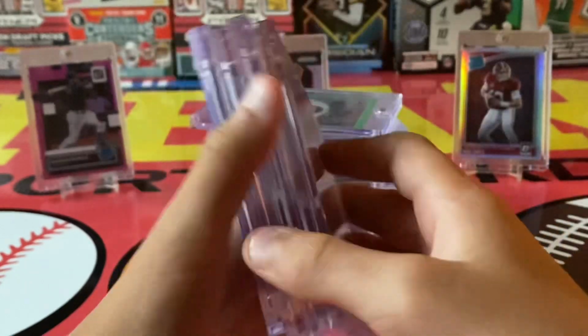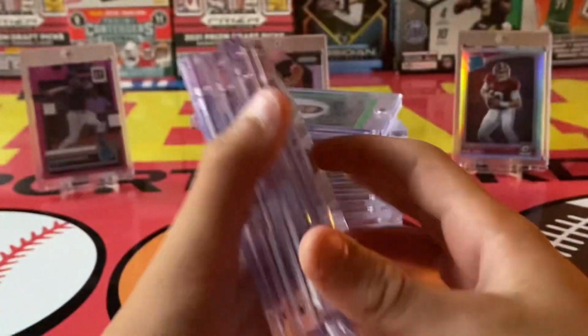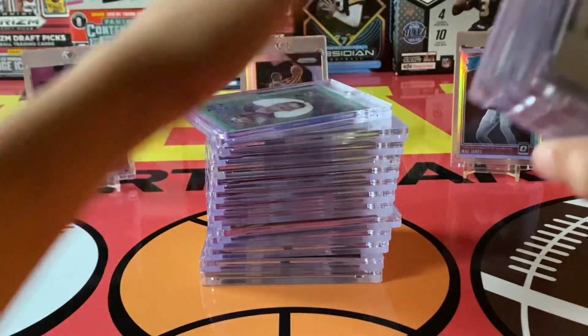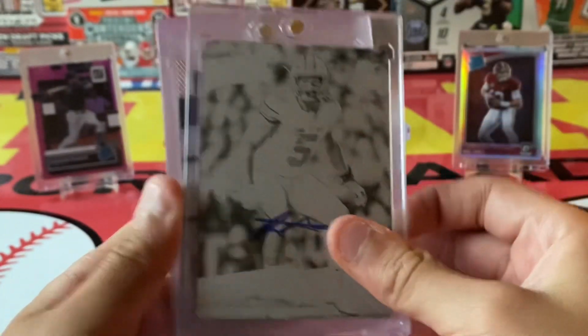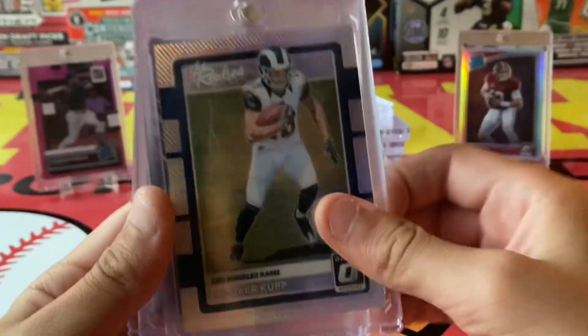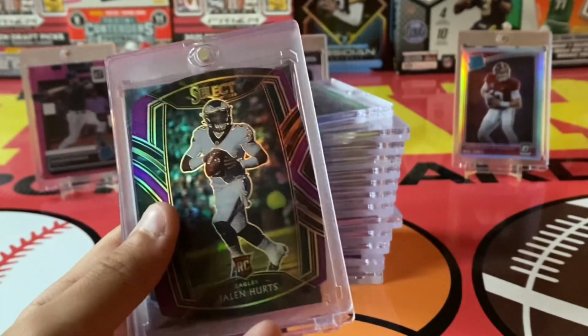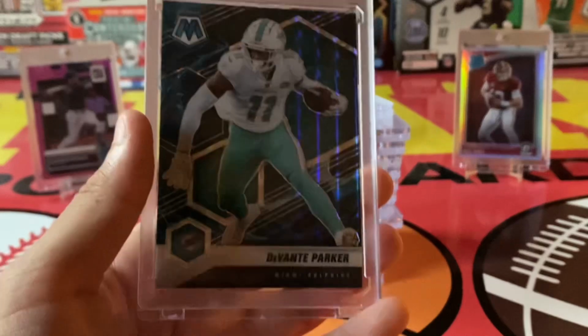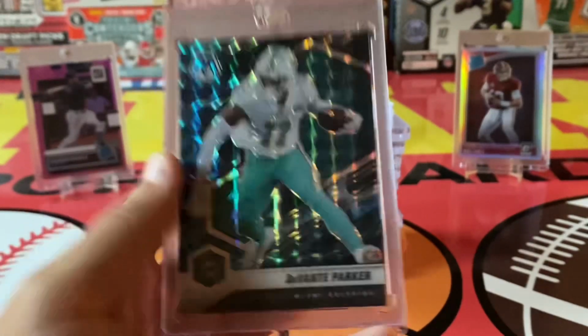I got a Raekwon McMillan 1/1 printing plate. This is my first 1/1, or my first printing plate. Obviously different than the normal 1/1s, but still a really cool card. I got a Cooper Kupp silver, the rookies out of Optic. Jalen Hurts purple, got this in a trade with my friend. And a Devonta Parker Genesis, got that in a break.